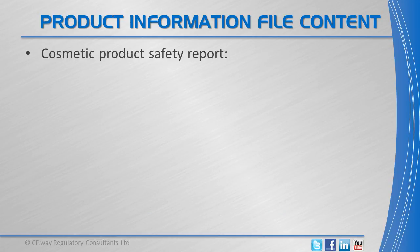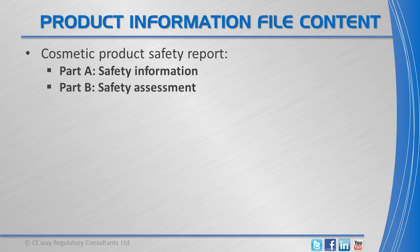The Cosmetic Product Safety Report consists of two parts: Part A, Safety Information, and Part B, Safety Assessment. Safety information consists of a number of different ingredients, product and packaging specifications, product test results, information about the foreseeable use of the product, etc. Based on these, the product safety assessment is performed.